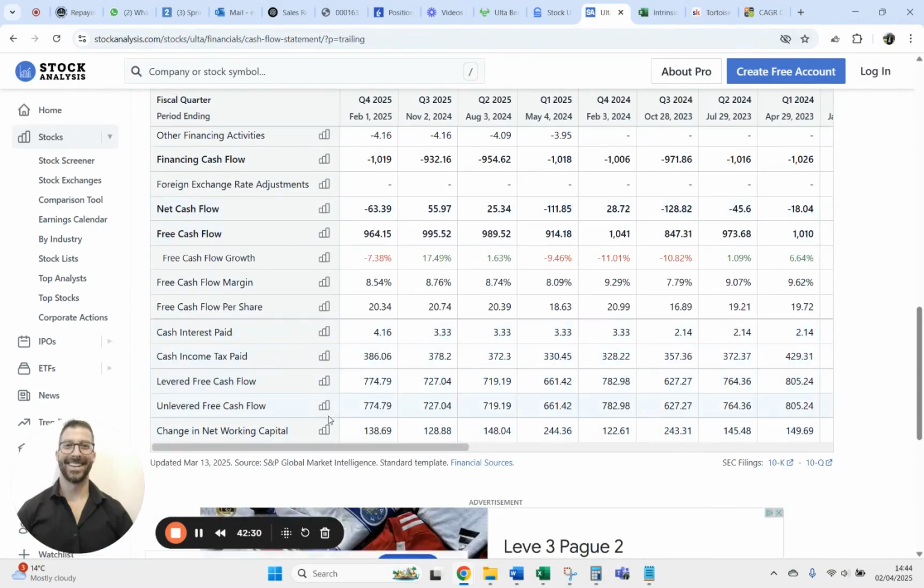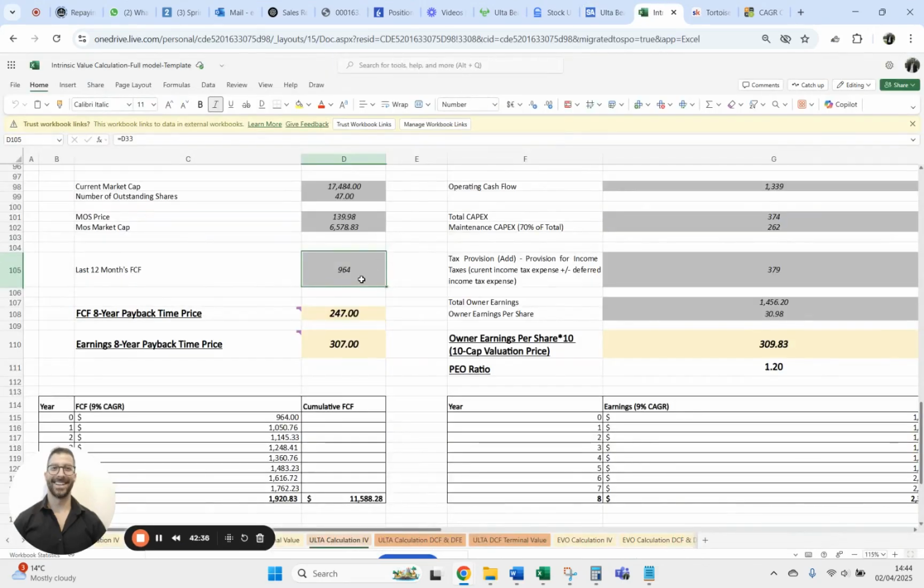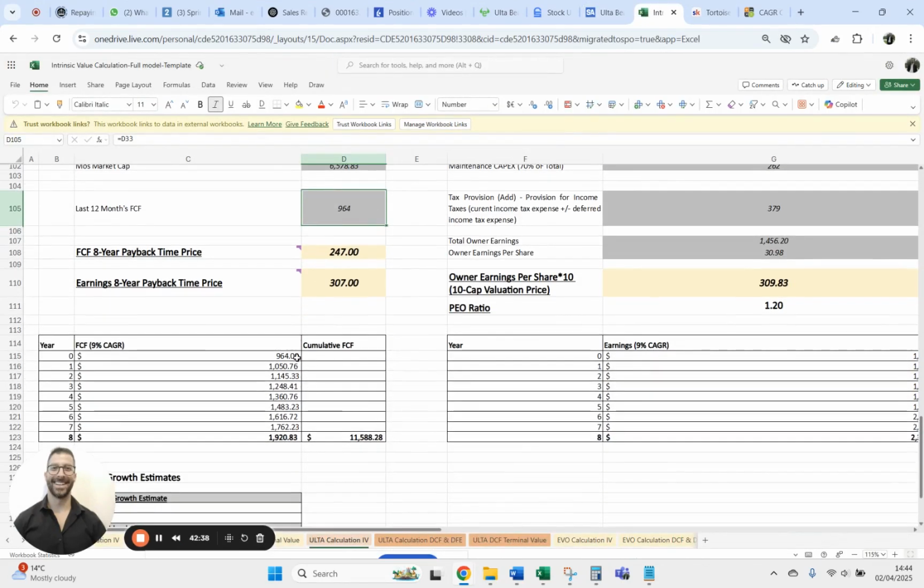The free cash flow right here, 964. That's the number I use here. And now I'm going to grow 964 at 9% compounded over the next 8 years. And that gives me a cumulative amount of almost 1,500.